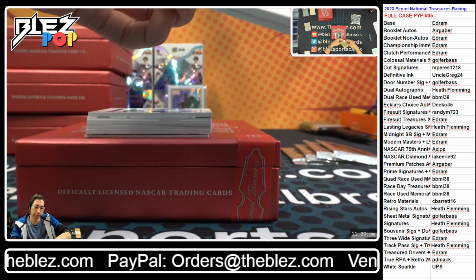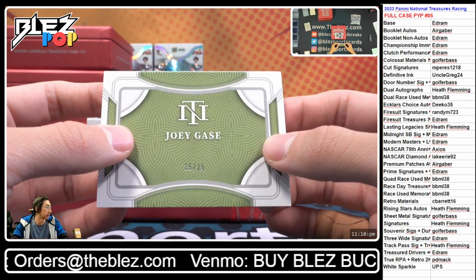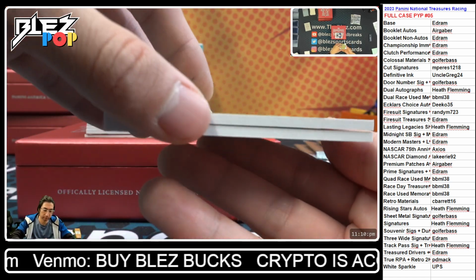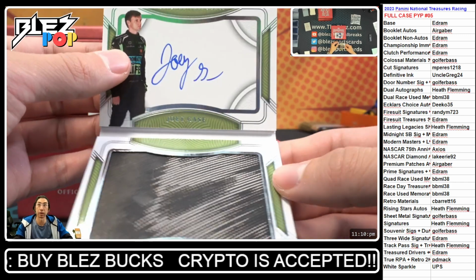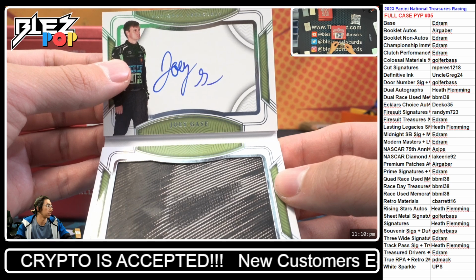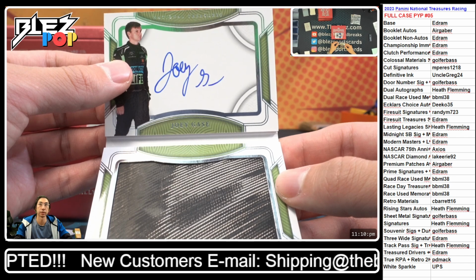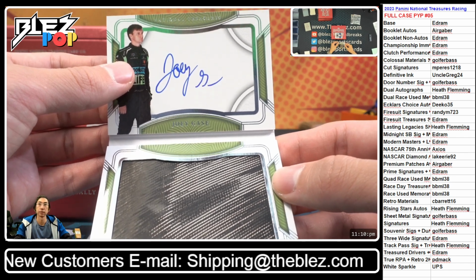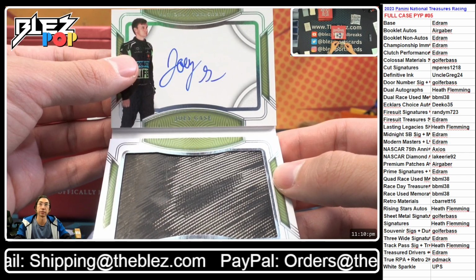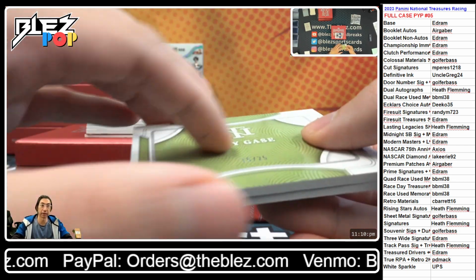For our booklet, I'm going to say Joey Gase. Gas? There's no way it's gas. I'm reading it like vase. 15 out of 25. Wait, all 4 were autoed? Did Airgamer just walk away with 5 booklet autos from this break? I still say Gase, kind of like race.